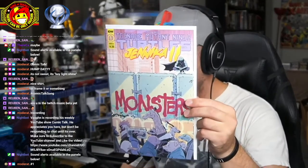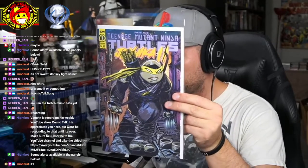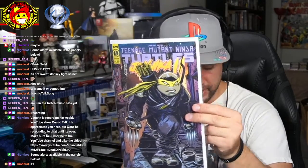We have an IDW book here, Teenage Mutant Ninja Turtles: Jennika 2. This is the second miniseries for Jennika, the first female Ninja Turtle. So there's 5 turtles now. If you guys haven't been paying attention to who Jennika is in the Turtles world, there she is. The Kevin Eastman cover there. 2 covers for the #1 there. Another great book right now if you like martial arts.